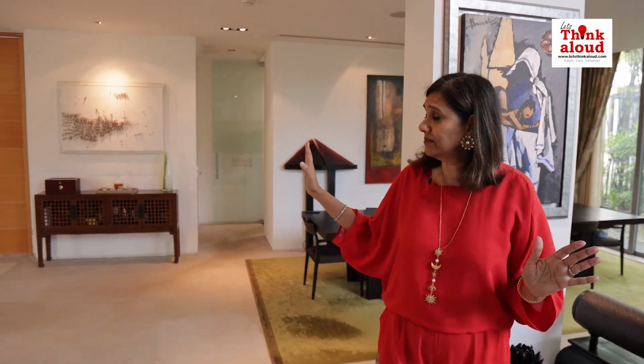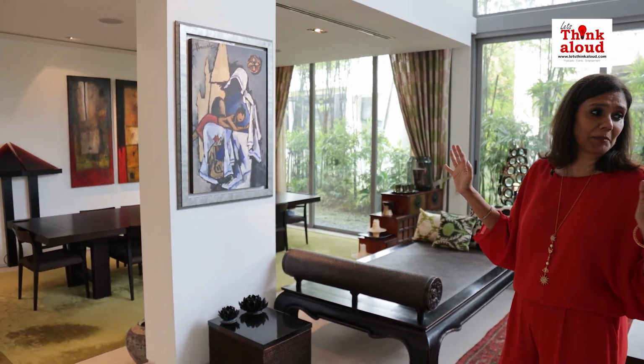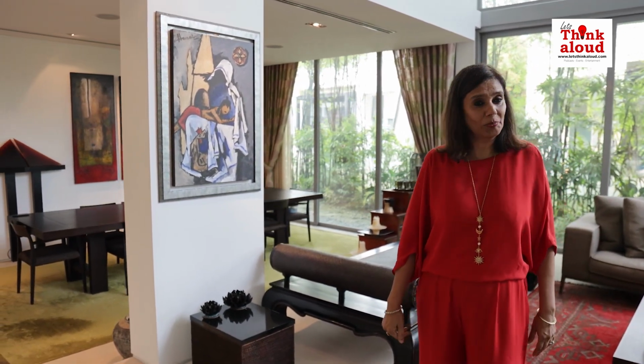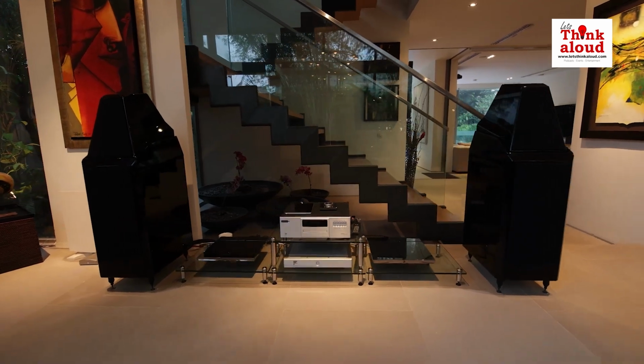You notice there are no walls in our floor plan. I just put in pillars where I wanted some artwork, but the rest is just open space. This is the room where we sit with friends and just listen to music, or sometimes just he and I sit in this room and enjoy our music.